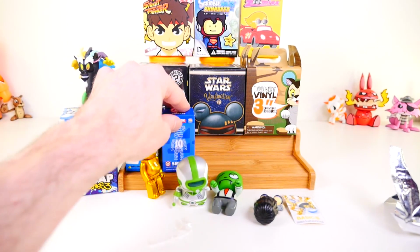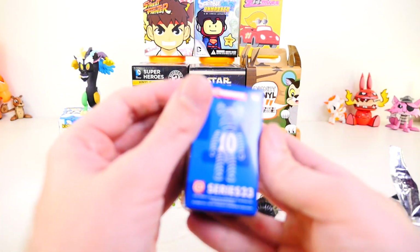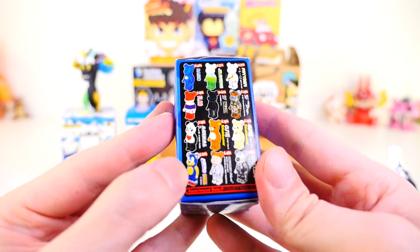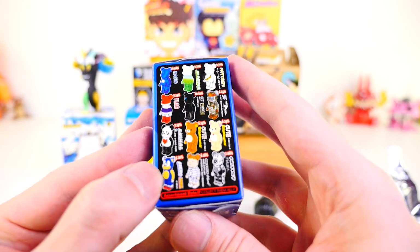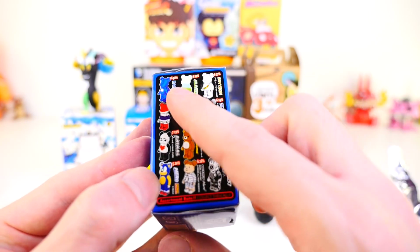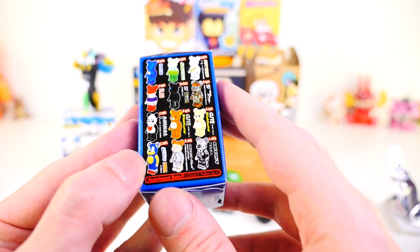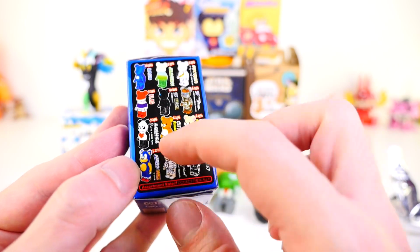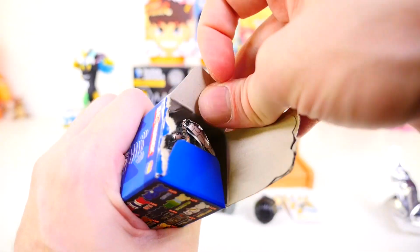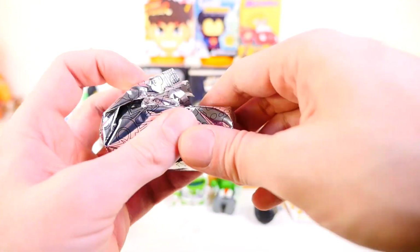All right, so next up, we have series number 23. And for this one, I've been trying to get the Sonic the Hedgehog down there. I have not gotten that one. But I want to say I've gotten the green one, the jelly bean one, and maybe one more of these. I know I got the panda right there, but I think we're still missing most of this series. Haven't opened a lot from this series.